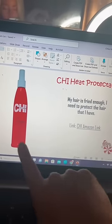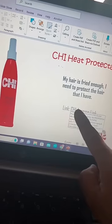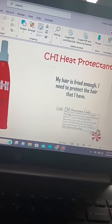Starting strong with Chi Heat Protectant. My hair is fried enough, I need to protect the hair that I have. And I have the Amazon link right here. I find that it's easier to add the link, especially for my family members that are not tech savvy. Also, adding everything off of Amazon because it's fast and not confusing.